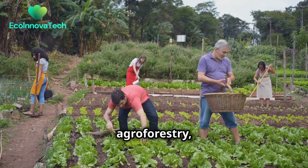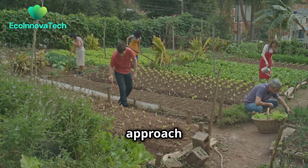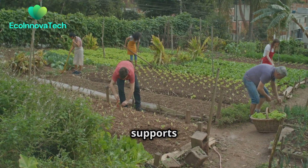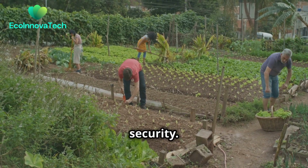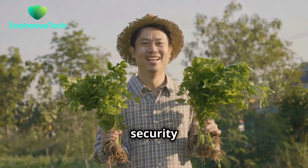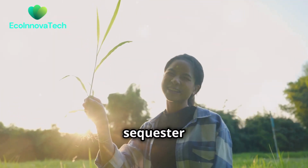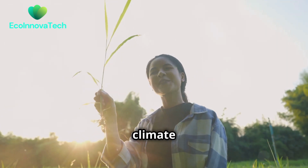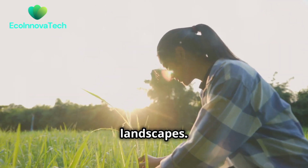By embracing agroforestry, we can create a world where farming is in harmony with nature. This approach not only benefits the environment, but also supports local communities by providing diverse sources of income and improving food security. It's a future where farmers thrive, ecosystems flourish, and food security is ensured for generations to come. Agroforestry systems can sequester carbon, helping to combat climate change while providing habitats for wildlife and enhancing the beauty of our landscapes.